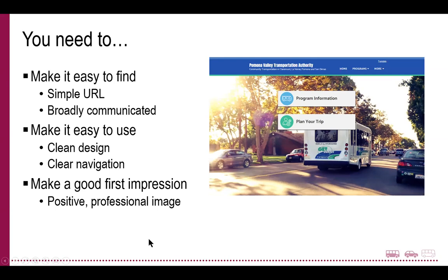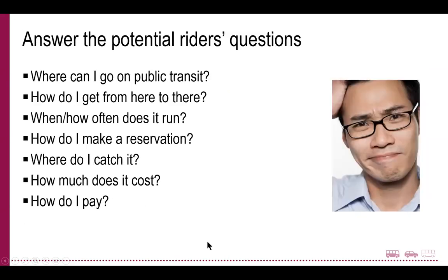And the most important thing that you want your website to do is answer the potential riders' questions, because they're going to come there if they're looking to use transit with a very specific list of questions. Where can I go? How do I get there? When does it run? How do I make a reservation? Where do I catch it? How much does it cost? All of those things are going to be in their minds, and we need to make sure that the website answers those questions for them.